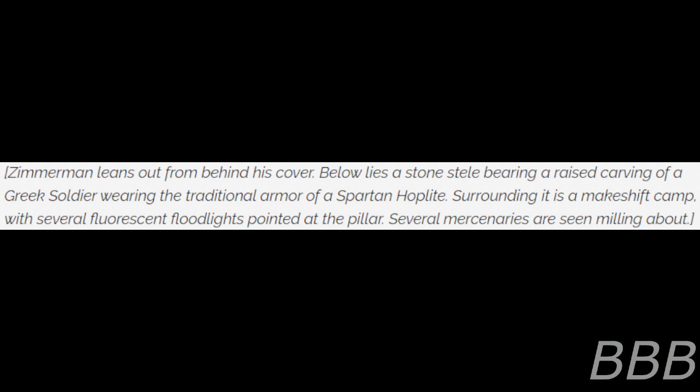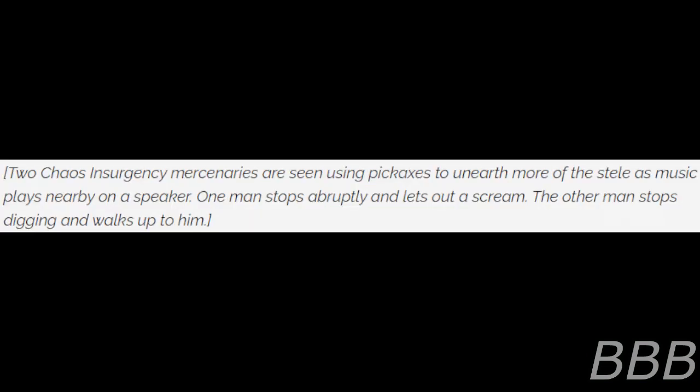Several mercenaries are seen milling about. That's one hell of a monument. Wait, look at that! Something's happening! Hold tight! 2 Chaos Insurgents are seen using pickaxes to unearth more of the stele as music plays nearby on a speaker. One man stops abruptly and lets out a scream. The other man stops swinging and walks up to him.